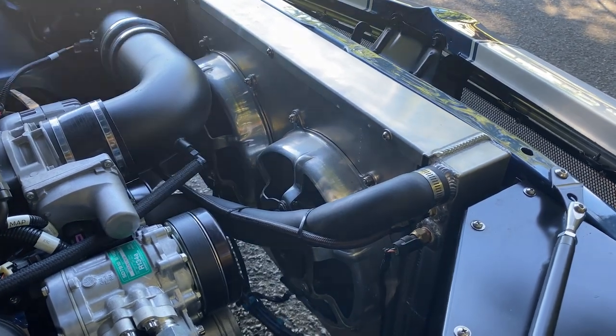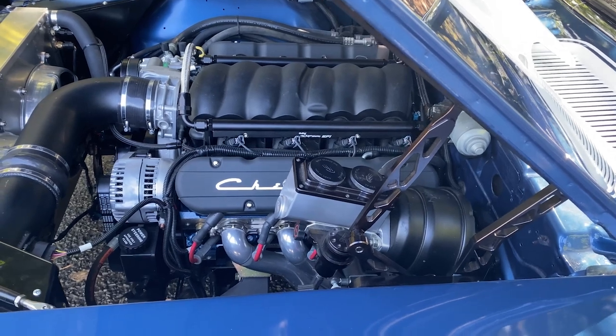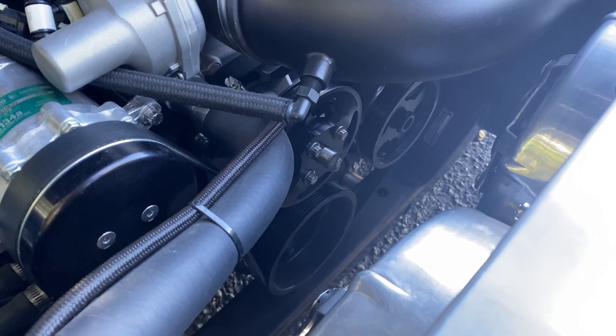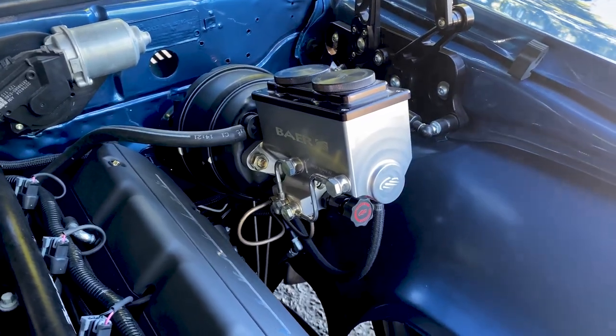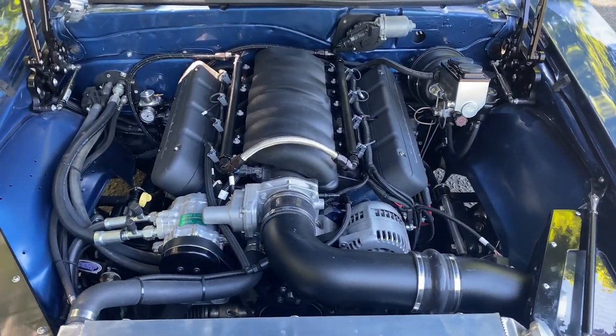With the Ring Brothers billet aluminum hood hinges and fender braces, this engine is definitely a showpiece, while still having the modern amenities. A full black Vintage Air serpentine kit, a Bear power brake booster, and Chevrolet custom two-piece valve covers are just some of the cherries on top.